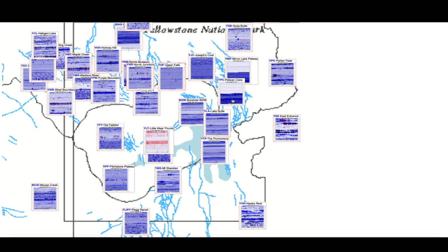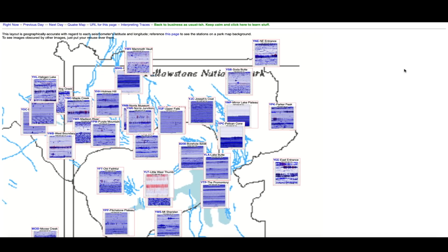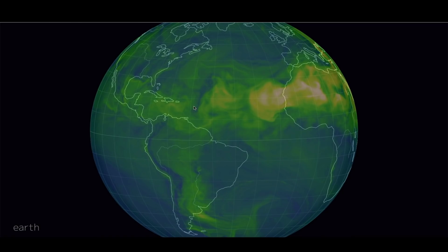The darker colors, the darker blue, typically indicate some sort of small magma intrusion. You got to keep in mind, though, this is a lot of activity over at a supervolcano. Got to keep that in mind. This is a supervolcano we're talking about.